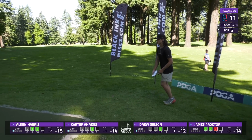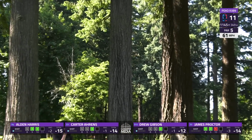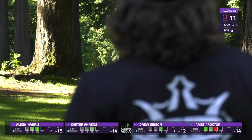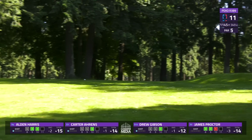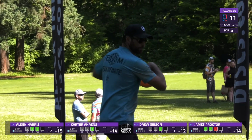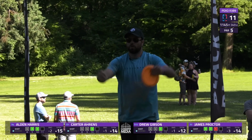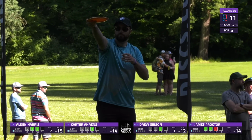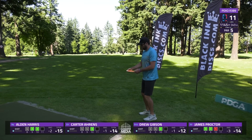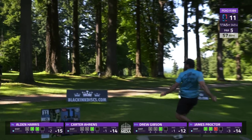Carter Ahrens looks like he's lining up something towards the left side. And he's going to lay down a roller, landing pretty late on some cut. There's an out-of-bounds line to the left, but I believe this has the flippiness to burn over. Yeah, that OB line left starts pretty late on the fairway, but not even close to it either way. Does get around that second tree line, going to have all the room he needs for a big bomb second shot. Looks like James might be lining up a wide roller as well.